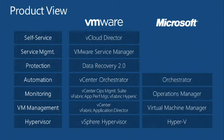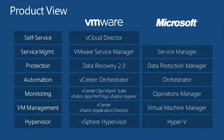Monitoring with Ops Manager, automation with Orchestrator, and Data Protection Manager from System Center, which can actually protect VMware environments. It can't back up the ESX or ESXi host, but you can put it inside the VMs if you want some workload protection. We see some customers doing that if they're licensed for System Center already. And then we see Service Manager, and finally, a new addition to the System Center portfolio, App Controller. Throughout the demonstrations we'll see shortly, you'll see a few of these products intertwine and integrate to deliver that very efficient private cloud.